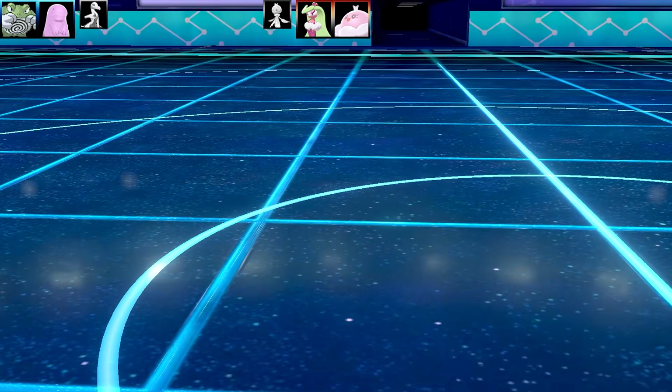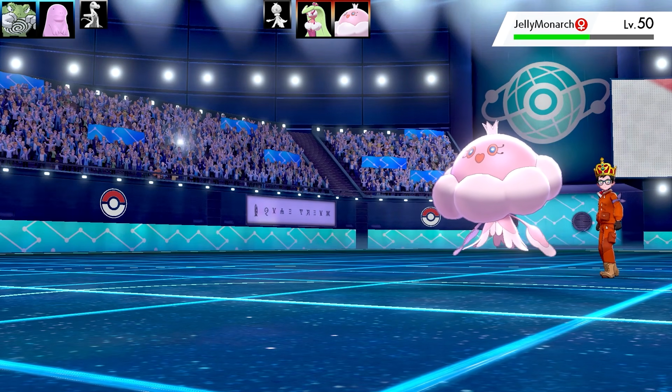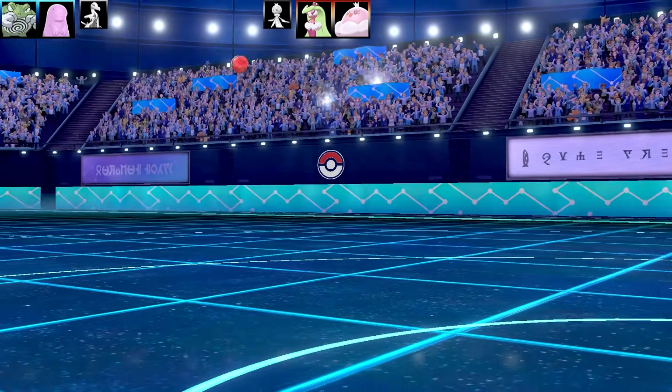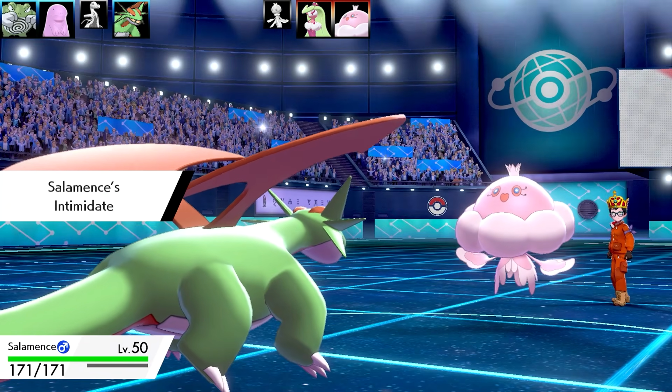Salazzle was already below half health. So we got leftovers on the Jellicent too. Actually, I was thinking if I'd done a Frillish Evo team, and I have. I've done Frillish and the Jellicent. So next Pokemon is Salamence. So Salamence, of course, is based off a salamander.